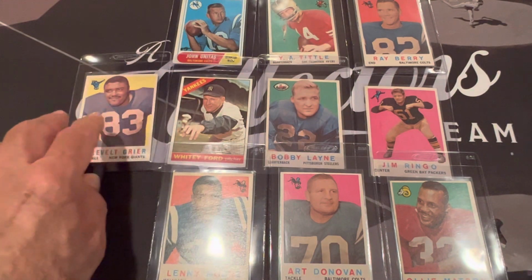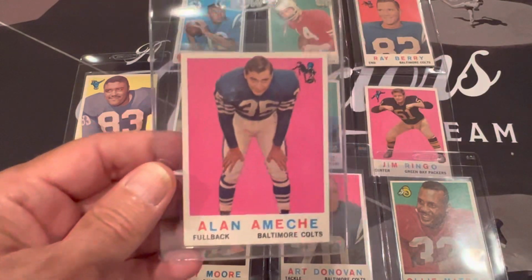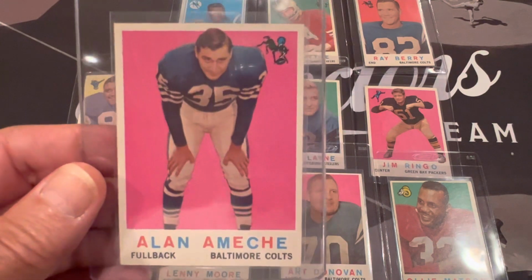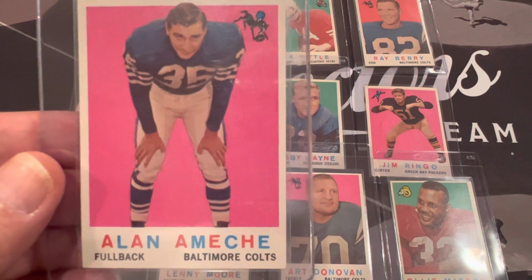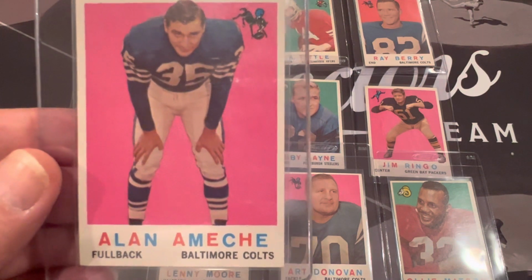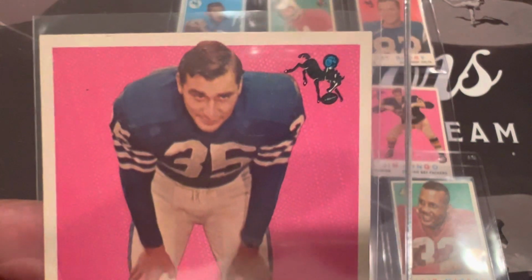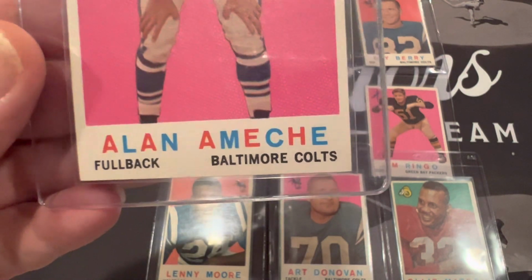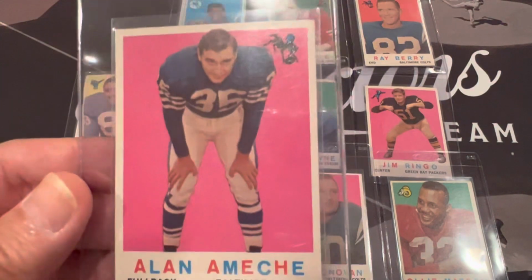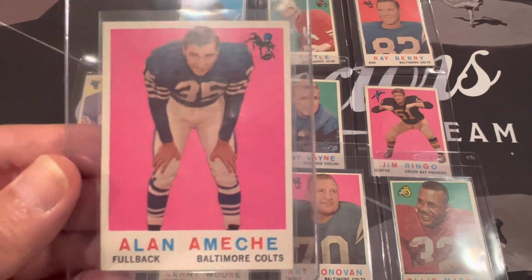And then the last one that I've got here is another great player during the times. He's not a Hall of Famer, but he's a 4-time Pro Bowler, Alan Ameche. He's a 2-time NFL champion, and he's an All-Pro, so maybe in the Hall of Fame in the future. But these cards are nice and sharp, so probably good to go. Maybe more, but a real clean card. Alan Ameche of the Colts.